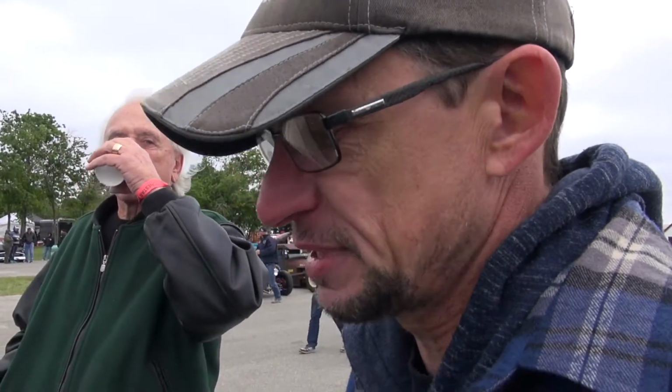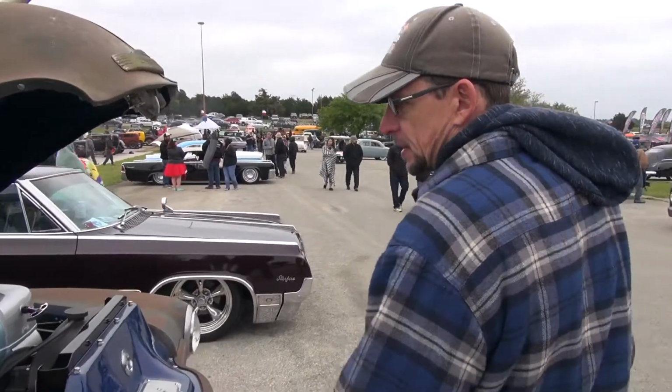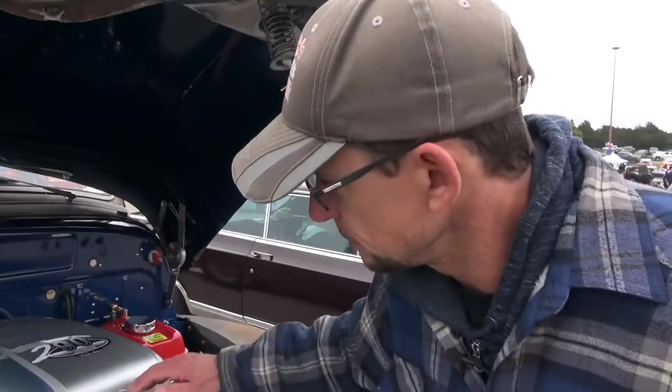A lot of people came back 2-3 times today from yesterday. Had 2 guys say to me today that I ran into, that truck was all we talked about last night. We kept talking about it, so it was really cool to see that too. I can show you a little bit about the truck. Well, here's the motor that we never got to actually see run, but it runs now. We'll fire it up.